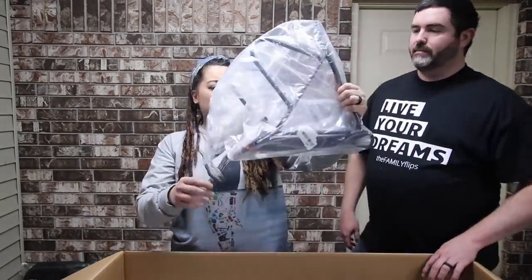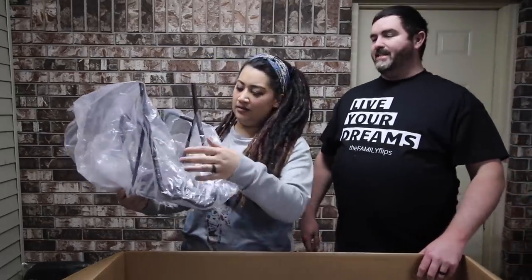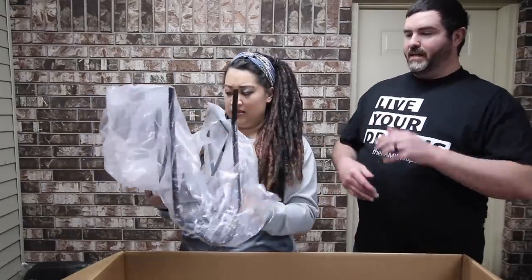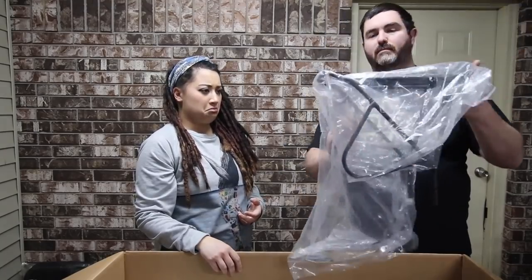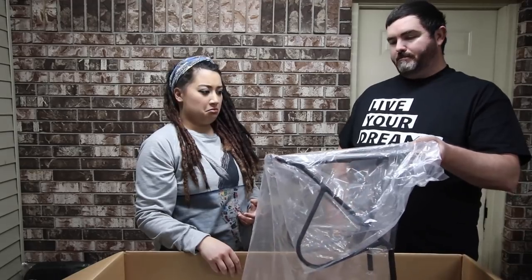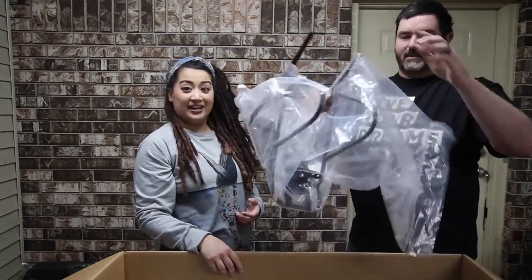I have a bike stand. I know what that is. Yeah, it's a bike. No, it goes the other way. It goes like this on the bike, and it's like a little rack that goes in the back of the bike. Cool. Yeah, it is cool.